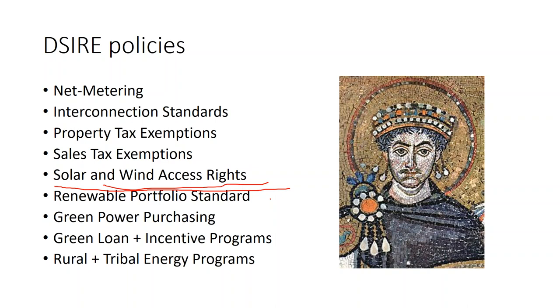But actually the right to sunlight on your property goes back to around 600 AD in the Justinian Code, when people were living in caves with torches of animal fat, and their primary energy resource was the sunlight on their property. And so, back in our earliest laws on record are restrictions against shading your neighbor's property.